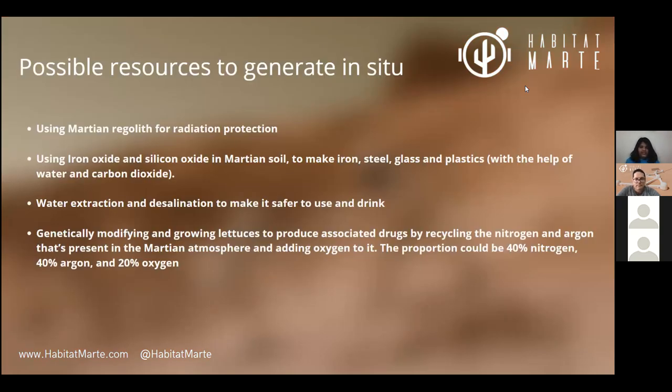Possible resources to generate in situ: using Martian regolith for radiation protection, using iron oxide and silicon oxide in Martian soil to make iron glass, and with the help of water and carbon dioxide, we can also make plastics. There will be water extraction and desalination to make it safer to use and drink. We will be recycling water so that there's no wastage.